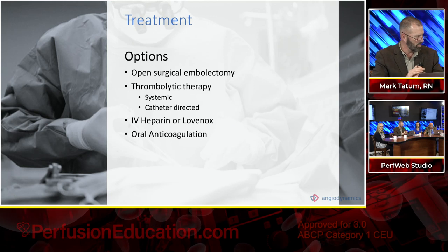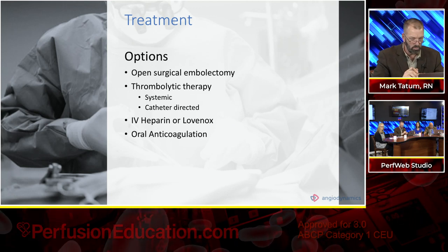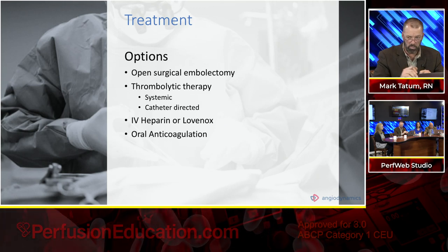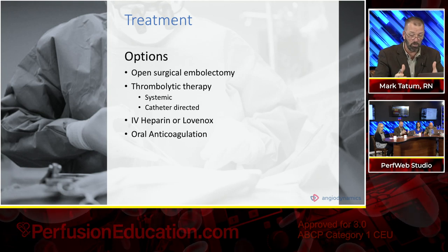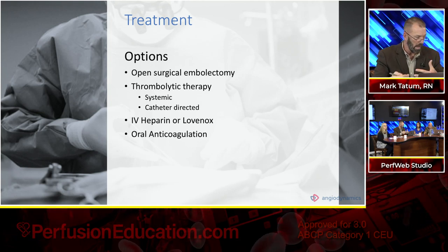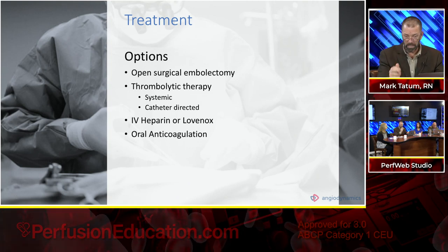There's not any good inclusion or exclusion criteria. Having said that, 10 out of 10 were still alive at 90 days with a massive presentation, which is pretty impactful. I look forward to seeing, and AngioDynamics, we are now working on cannulas that will be labeled to work in this space.